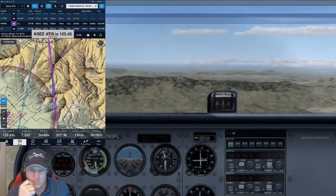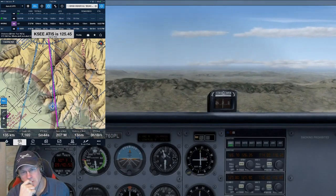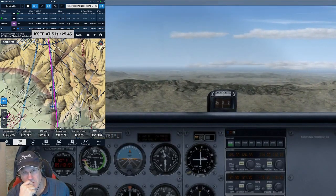Number 1 Tango Bravo, your radar contact 10 miles northeast of Paradise VOR, Ontario, altimeter 2977.